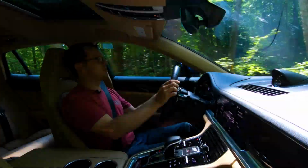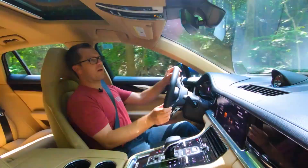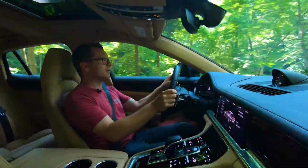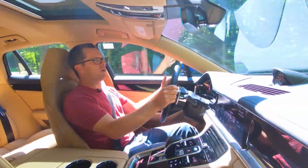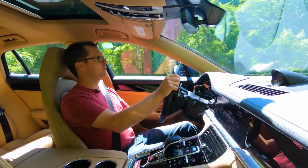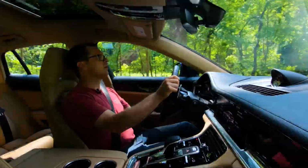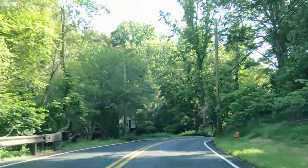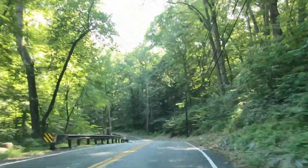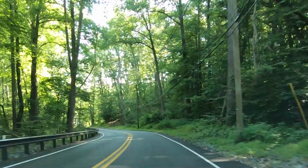So turn it up to sport mode and the car firms up a little bit. Throttle mapping becomes a little sharper. It doesn't always pick the right gear when you want it, but it does a pretty good job in sport mode. What I'm liking about the car now is it feels very fluid over these corners with a little bit of that roll, courtesy of the normal anti-roll bars.